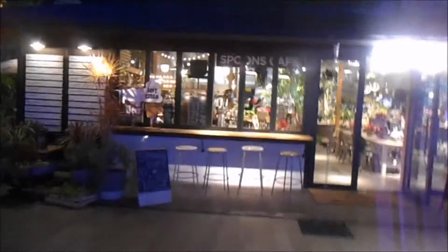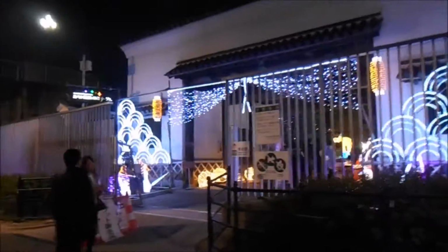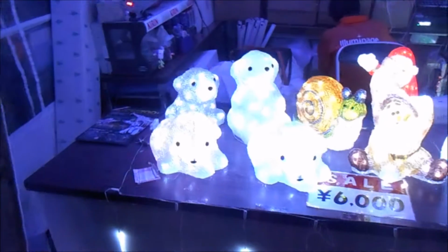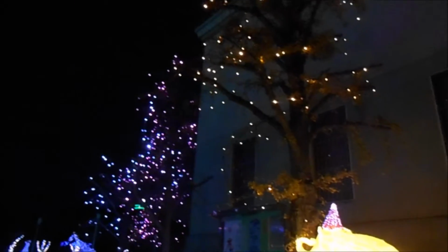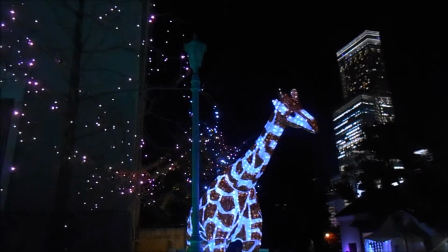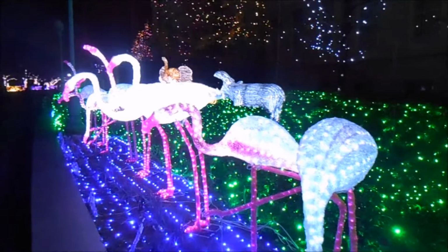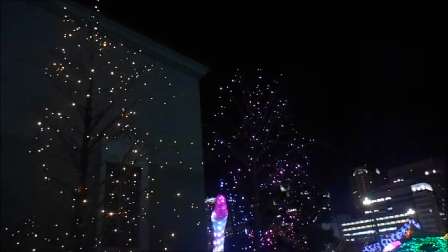Oh, it's so cute. It has the strains of Mariah Carey ringing out over the park. I think I'm in the right direction. Ooh, pretty. Check out the cranes. I'm loving these trees. There's something beautiful about all the bare branches with the lights, and it's just stunning.